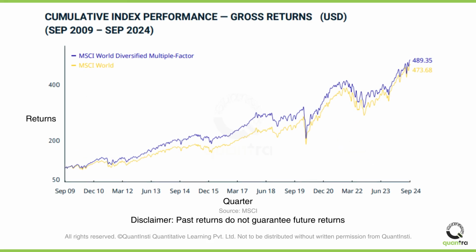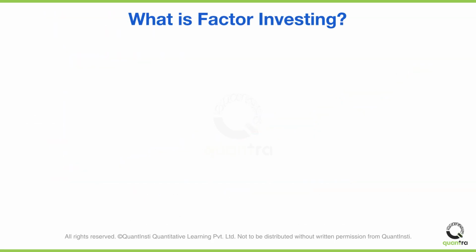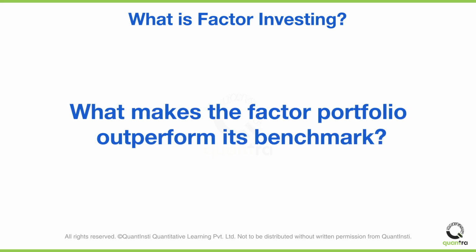They find that a combined multi-factor portfolio has consistently outperformed its benchmark. So they wonder if factor investing would be the right approach for them. But what exactly is factor investing? And what makes the factor portfolio outperform its benchmark? Let's answer both these questions one by one.